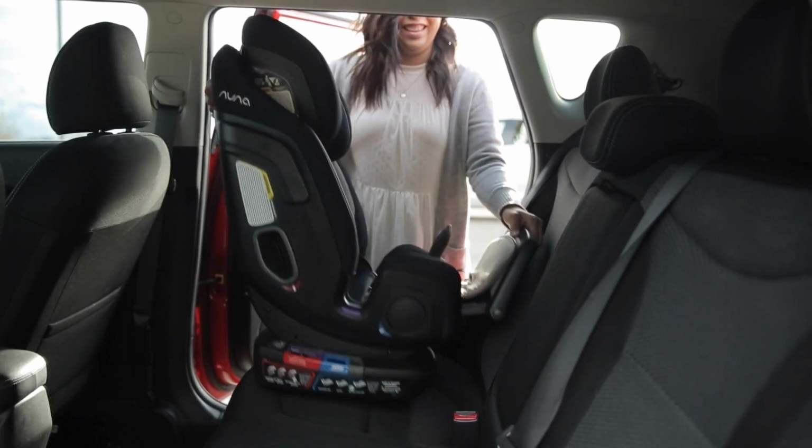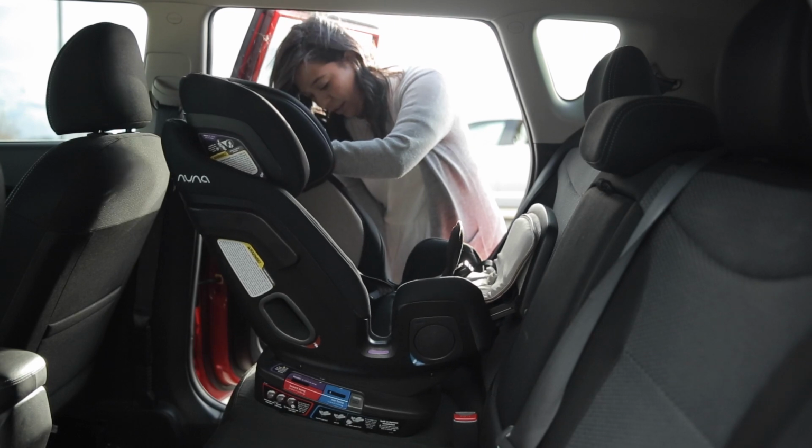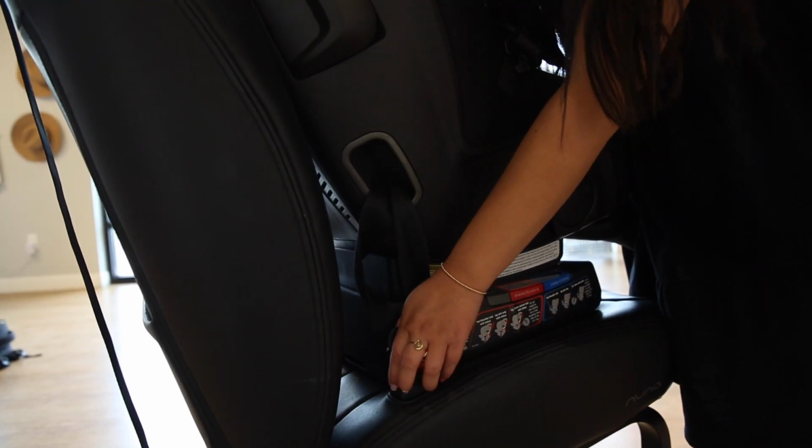When it comes to installation, they can be installed with the seatbelt or latch system in both rear-facing mode and forward-facing mode, though Nuna recommends a seatbelt installation as the safest method.